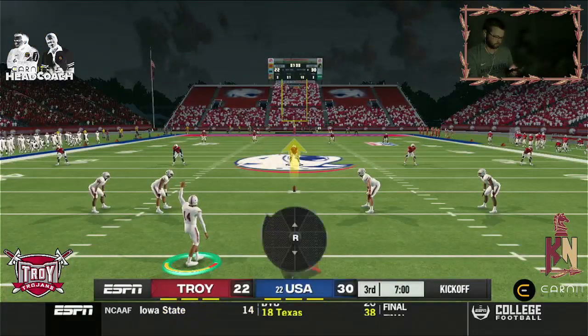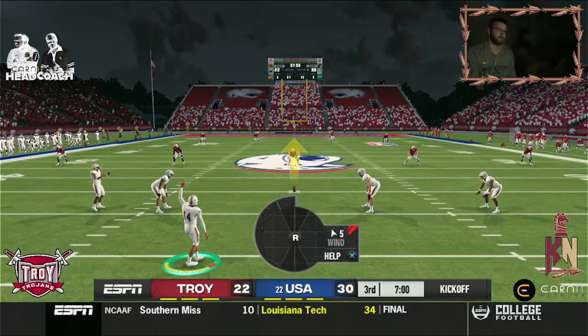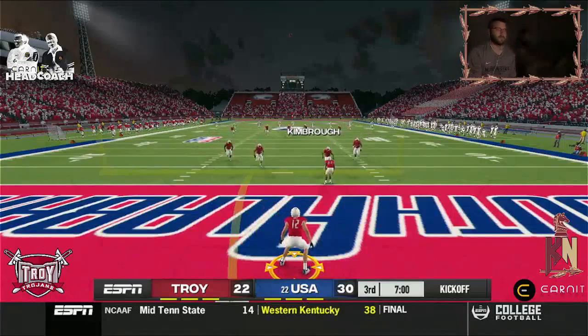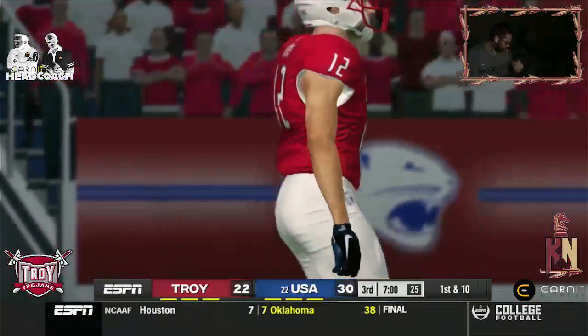All right, Reese and David, welcome back, everybody. Just about set to start the second half. And he got all of this one. Great kick. And it goes into the end zone for a touchback.